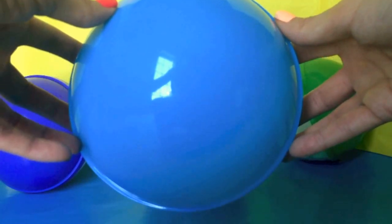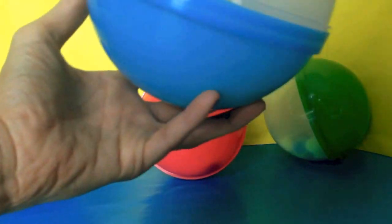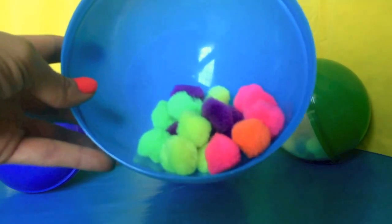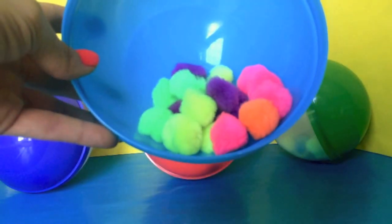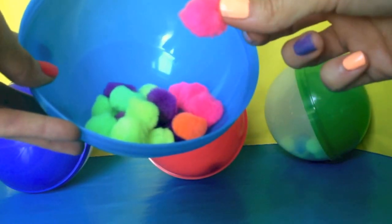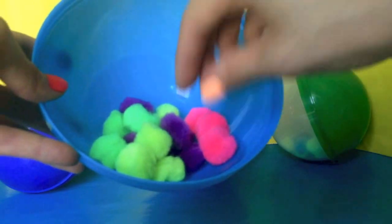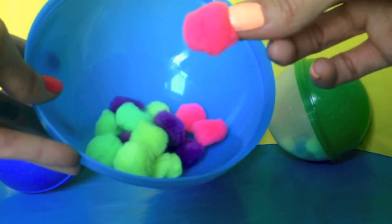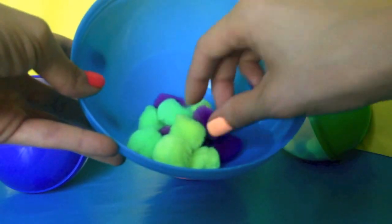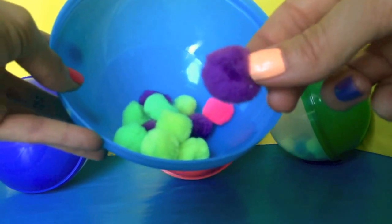How about the blue one? What's inside? More colored balls! Let's see which color has the most balls in here. I see 1 pink, 1 orange, another pink, another pink. There's a purple ball. Another purple.